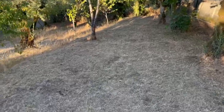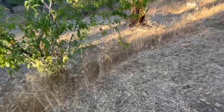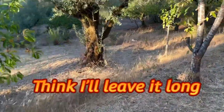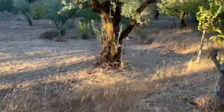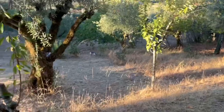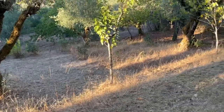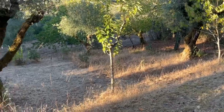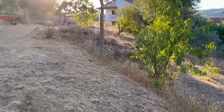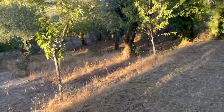Again, I've left this bank for now. I'm not sure whether I'm going to trim it or not. I might leave that. There's one of the local cats walking through. I've also left this end of the garden as overgrown. Star often seems to choose that area as his favourite spot for doing his business. So I think I'm just going to leave that there, and hopefully it'll go in that one area.